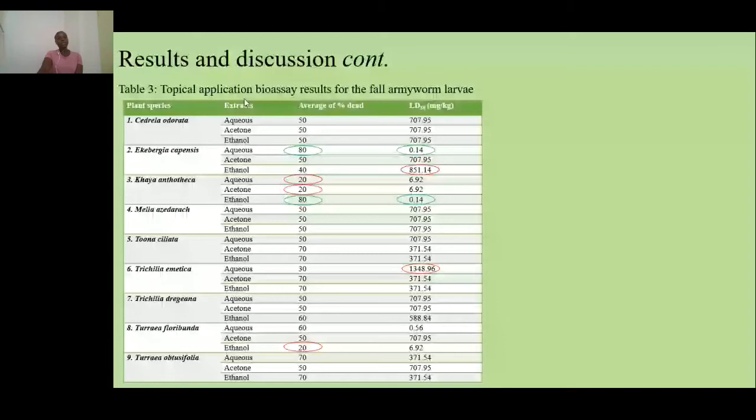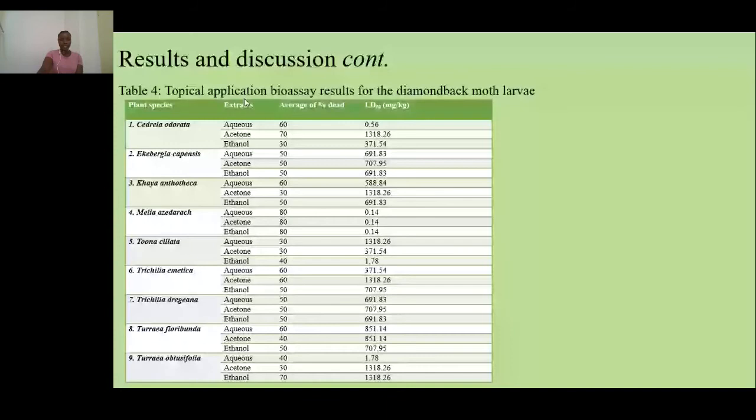Table four shows us the topical application bioassay results for the DBM larvae. Here also, unsurprisingly, all extracts of Melia azadirachta indicated the highest mortality rate against the DBM at 80%, and the lowest mortality rate was recorded at 30%, which was ethanol extracts of Cedrela odorata, acetone extracts of Kaya anthotheca, aqueous and acetone extracts of Toona ciliata, and lastly, acetone extracts of Turraea floribunda. And also, not surprisingly, all extracts of Melia azadirachta were found to be more toxic to the DBM. And here, quite a number of different plant extracts displayed insignificant toxicity to the DBM as compared to the fall armyworm larvae.